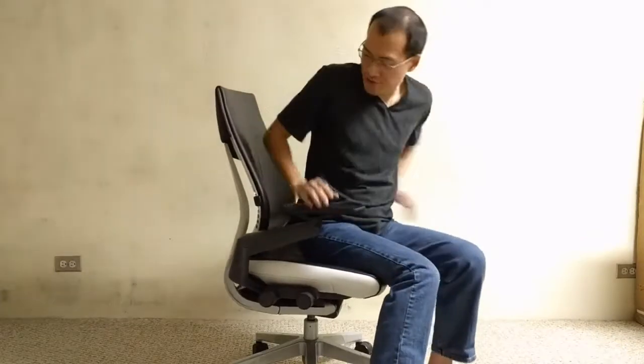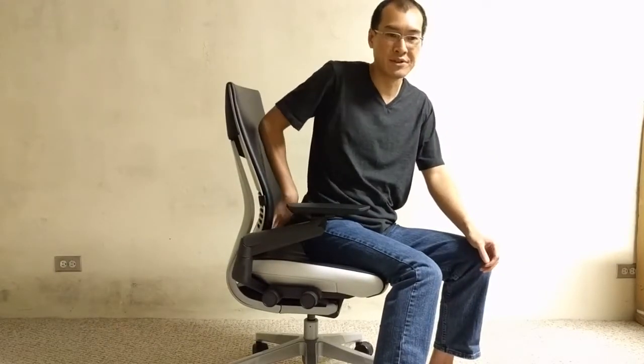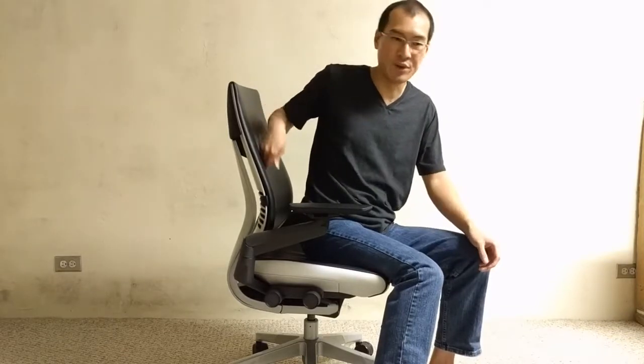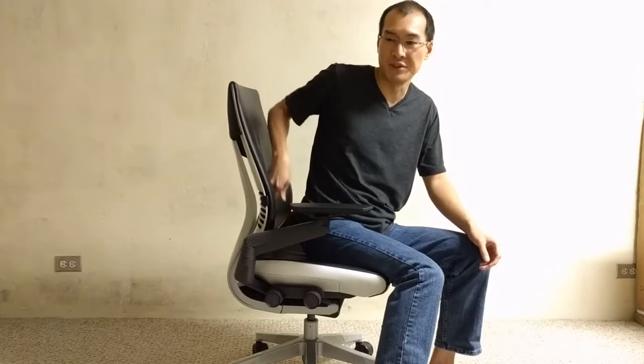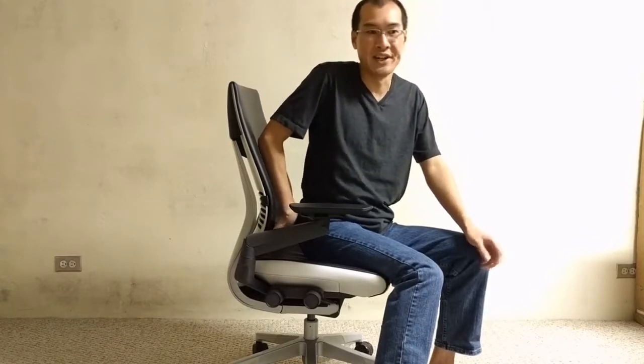Lumbar support on this chair, it's sort of just built in. Unlike the Leap, there's no adjustment to it. The Leap had an adjustment knob where you could actually increase or decrease the amount of lumbar support you got. With this one, it's just one setup, so to speak, or one setting. Which is to say you're either gonna like it or you're gonna hate it.